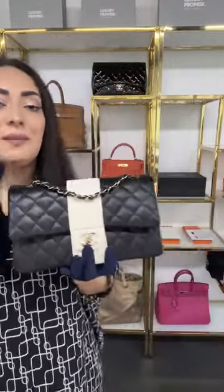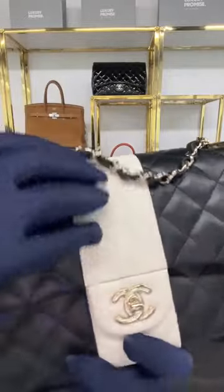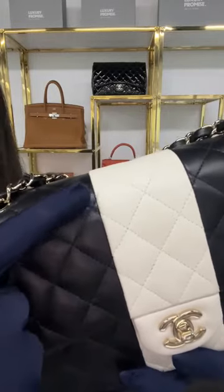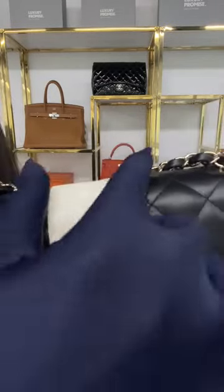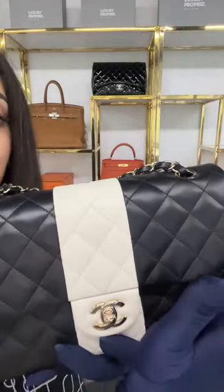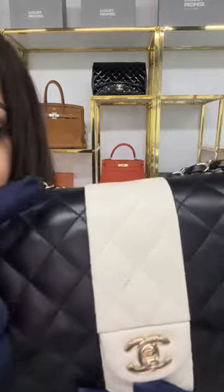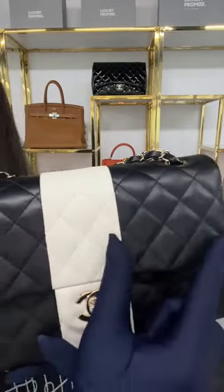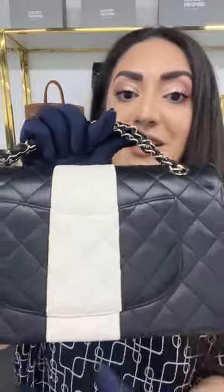So this is a medium classic flap. It is in the black with the white. And why I was showing you guys the stitching is here in the center, this strip of white, it's not like they've dyed the same piece of leather. They've actually stitched perfectly a white piece of leather between the two black pieces of leather. And that's what you see here.